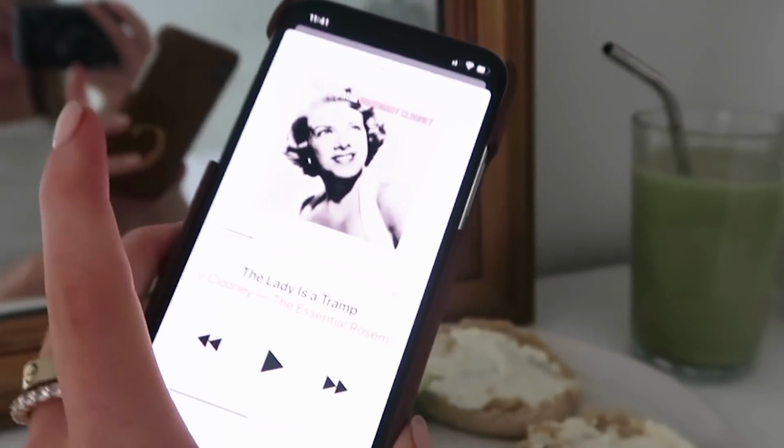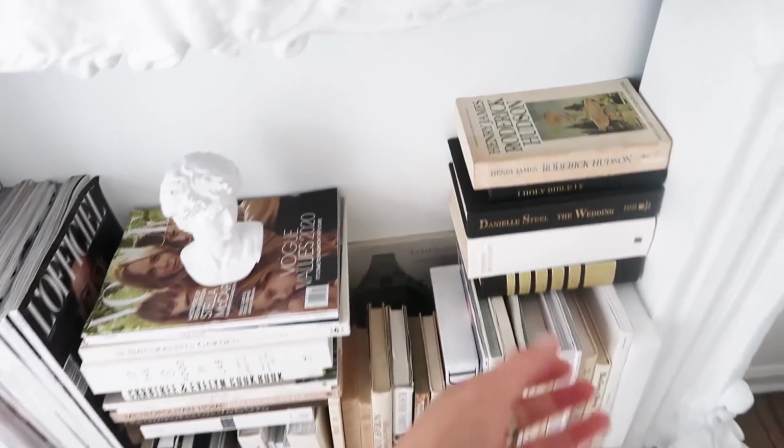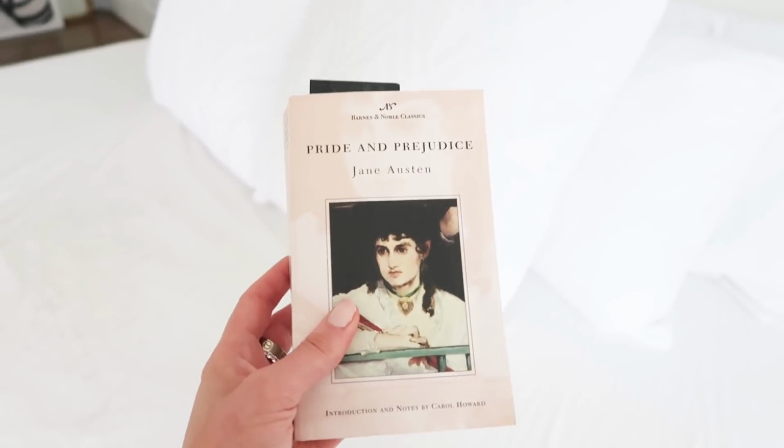We've got a little Rosemary Clooney playlist going on. I may just sit by my window since I have it open because it stopped drizzling and read a book or something. Now I'm gonna keep reading a little bit more of my Bible, and then I'm gonna move on to Pride and Prejudice by Jane Austen.